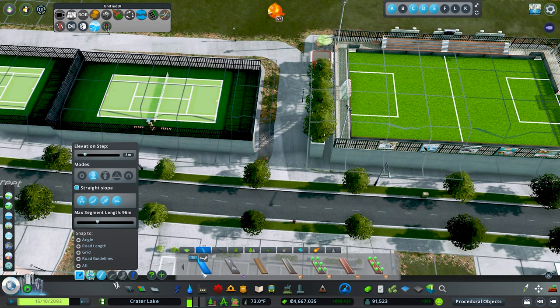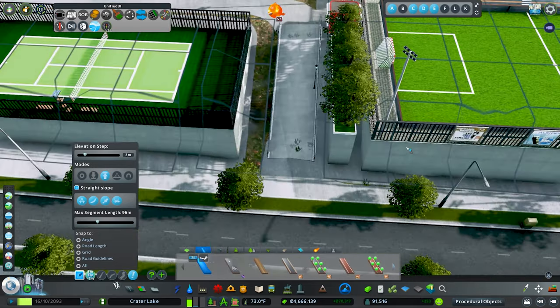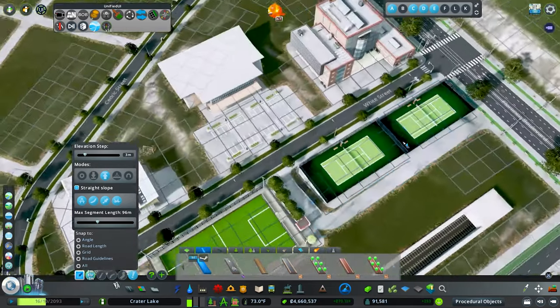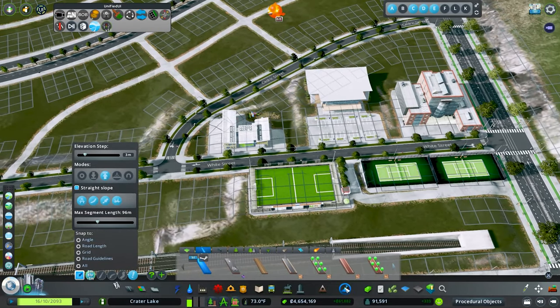I do want to upgrade this path though. This just looks a little weird. So I'm actually going to force it to be an elevated piece. Yeah, go like that. Just so we can get a ramp in there. Having it like that would just be really weird. And so I think this is probably pretty good.